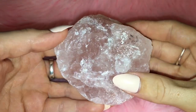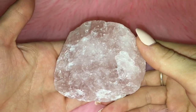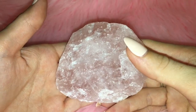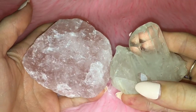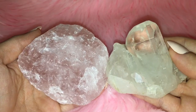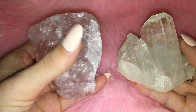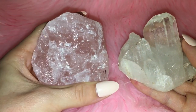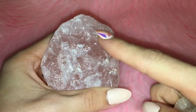So speaking of rose quartz, I also got this beautiful huge tumbled piece of rose quartz. It is so pretty. Here is clear quartz and here is rose quartz. So with the pink background, I know it's kind of hard to tell how pink this is, but when you hold it next to the clear, you can definitely tell that this is a very pink stone. This actually reminds me of Himalayan salt. There's a couple little rainbows up in there. There's little rainbows all over this thing.